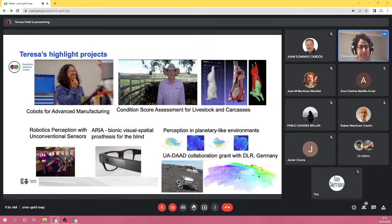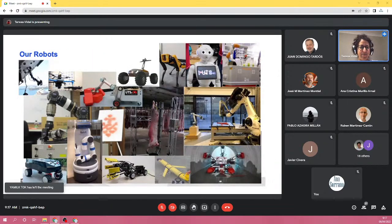I have another project. These are more fundamental research projects where we look at unconventional sensing for robotic perception, and some of the sensors are magnetic, like microphone arrays or event-based cameras, and a few other related projects. We have a collaboration with DLR on perception for planetary-like environments, and I'm also working on some prosthesis glasses for blind people to allow them to navigate in unknown environments. So these are some of our robots.